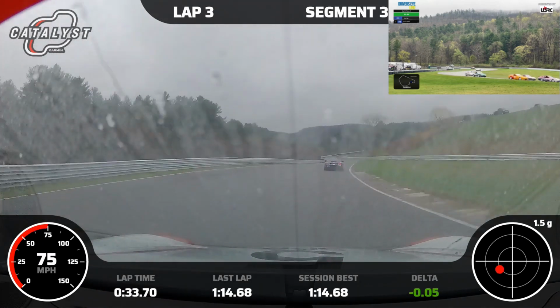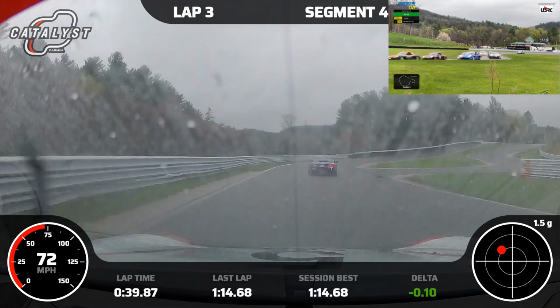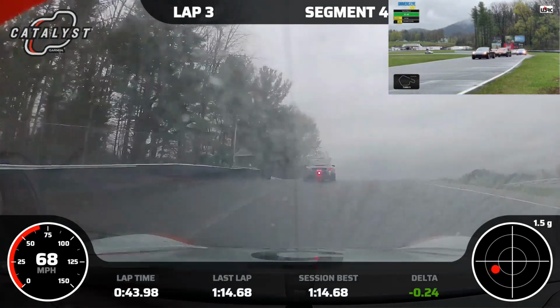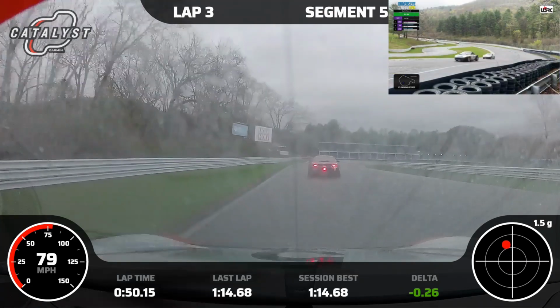Right now it looks like we've got 7 different classes on track in this first green group. So again, trying to tiptoe, 30 minutes, got to take care of the equipment, but you also got to make sure that you've got these cars under control.